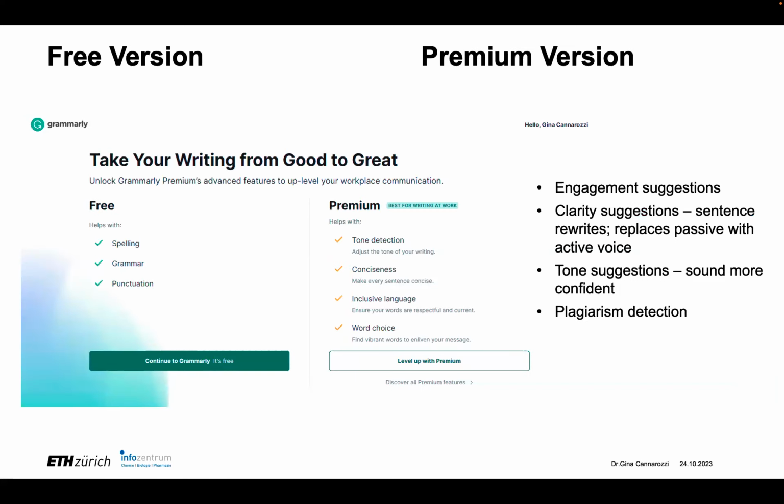Okay, so what is the difference between Grammarly Free and Grammarly Premium? Basically, with the free version, you get spelling, grammar, and punctuation help. So it doesn't sound like a lot. You get that with Microsoft Word, but what you get with Grammarly is a lot more. They find mistakes with my grammar 100% of the time. It finds all the Oxford commas, for example.